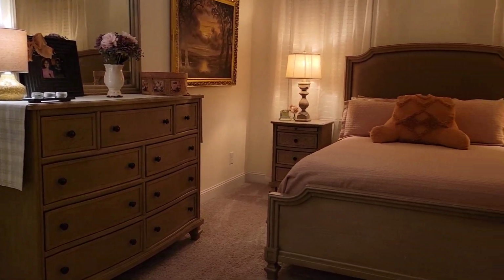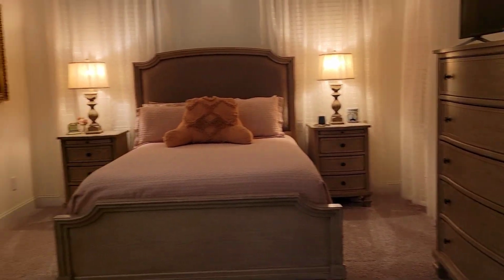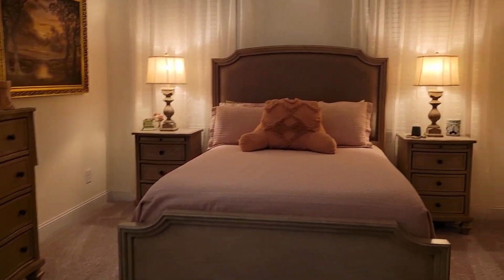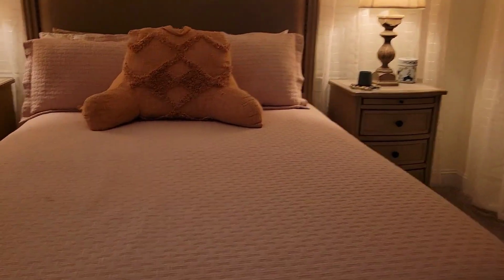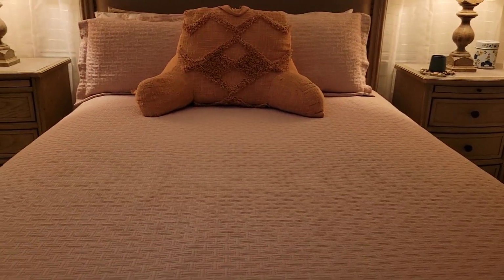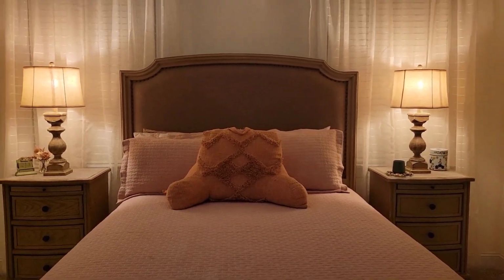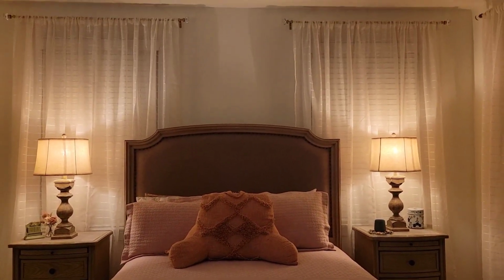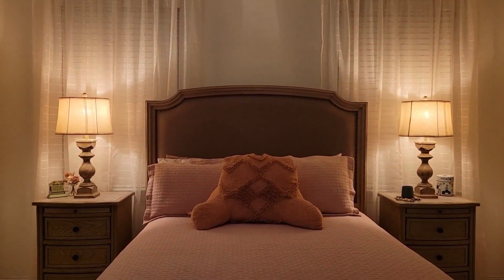So there's my dresser. This bedroom set I picked up at a furniture store in Austin. I really like it. This comforter set here is actually very beautiful. I picked it up from Macy's. It's a quilt set. I bought it a couple of years ago on clearance. It was marked down from $300. I think I paid $100 for it. Okay, it's a really great deal.